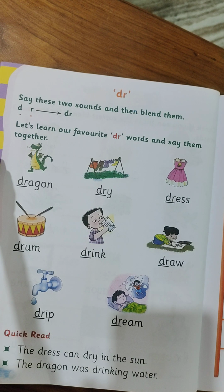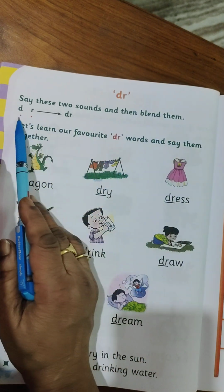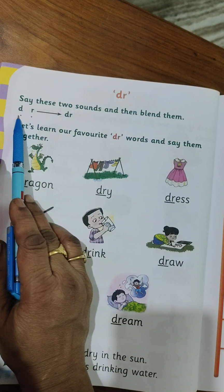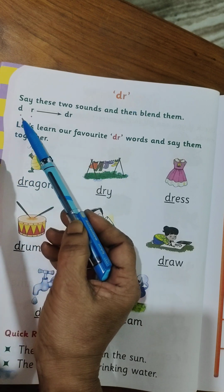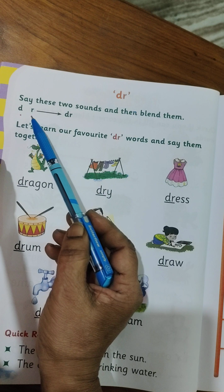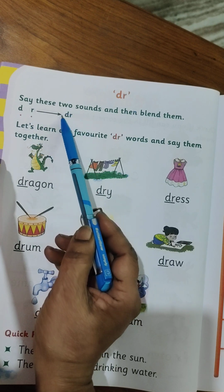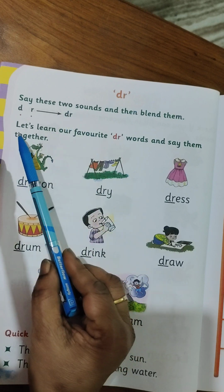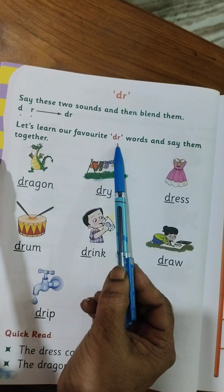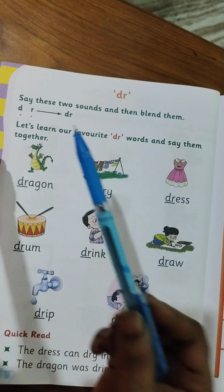Now let us see the DR blending. Say these two sounds and then blend them. DR. D produces the sound D. R gives the R sound. Together it gives DR. Now let's learn our favorite DR words and say them together.